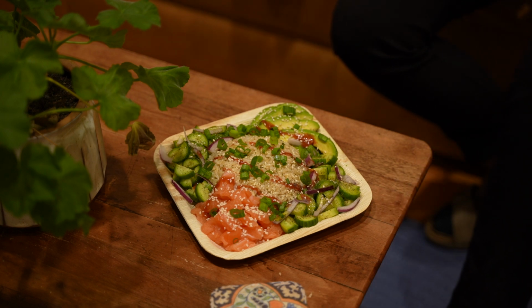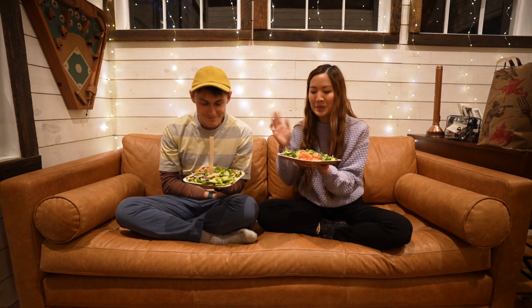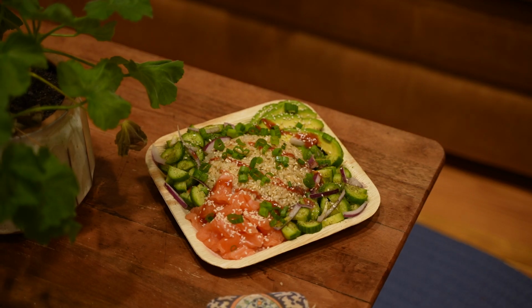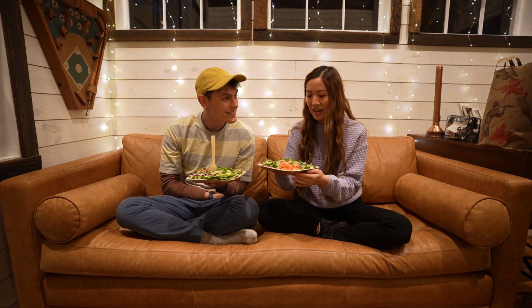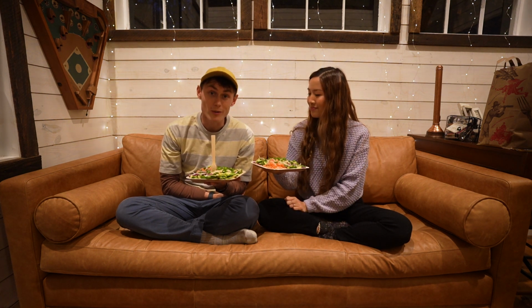Dinner is officially served tonight. As Chad said, we have some poke bowls. I've topped it off with green onions, sesame seeds, and a little bit of sriracha as well. And then on the sides, you've got a little cucumber salad with some red onions, and Chad's feathered avocado. We decided to go with brown rice, and we mixed in some cilantro and parsley, also with some sesame oil.